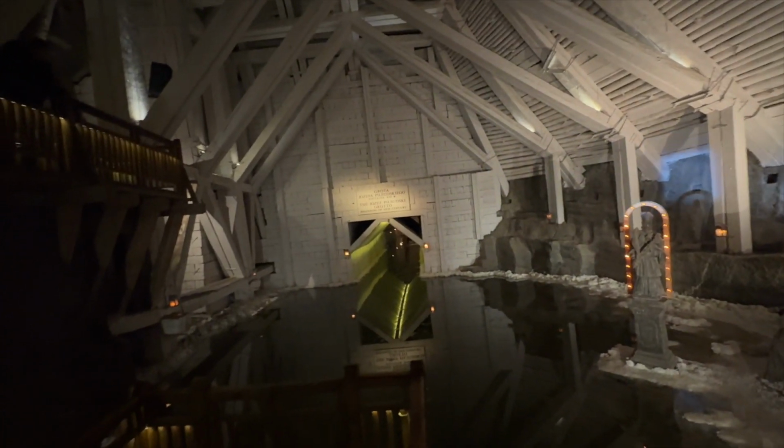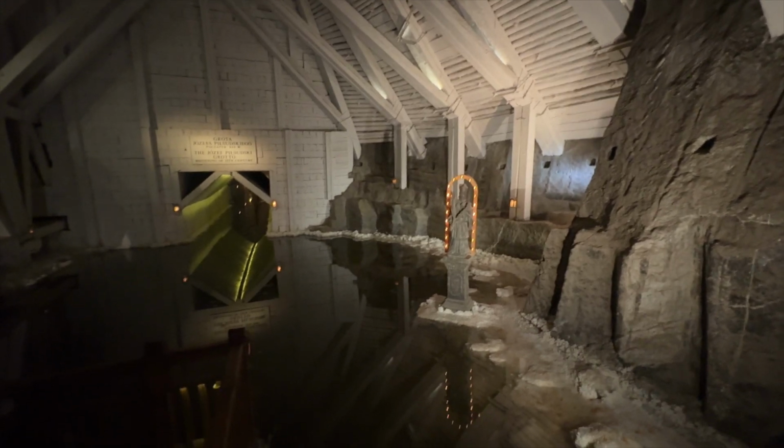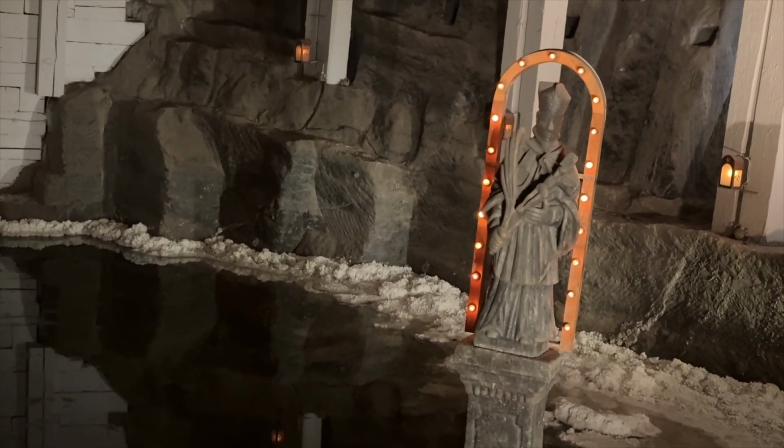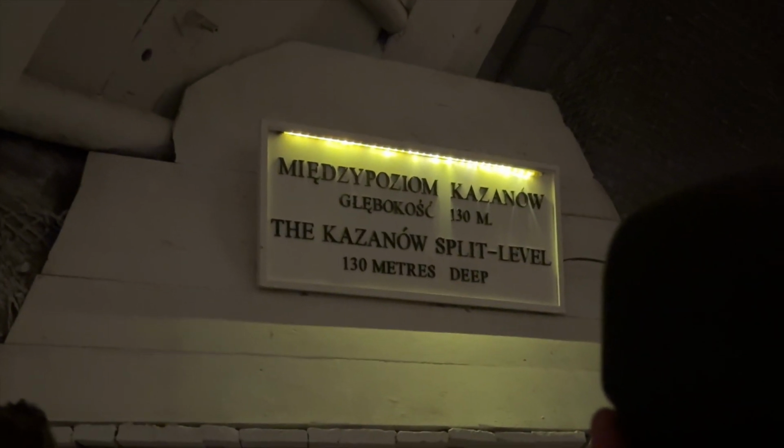Next to the lake, statue of Saint John Nepomucene, patron saint of those who died in the water. Like this here. And good news to the end. I don't know if it's good news, but that's true.